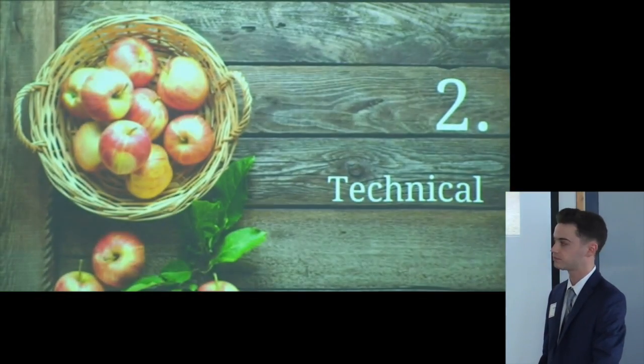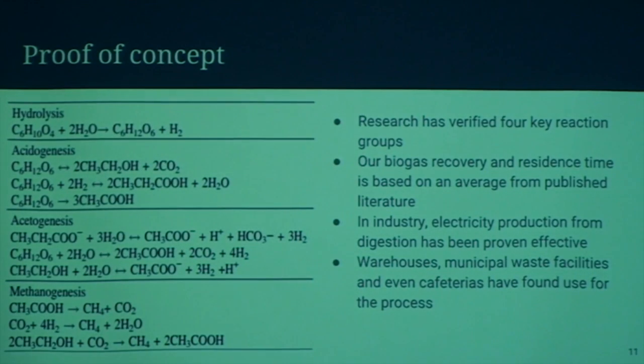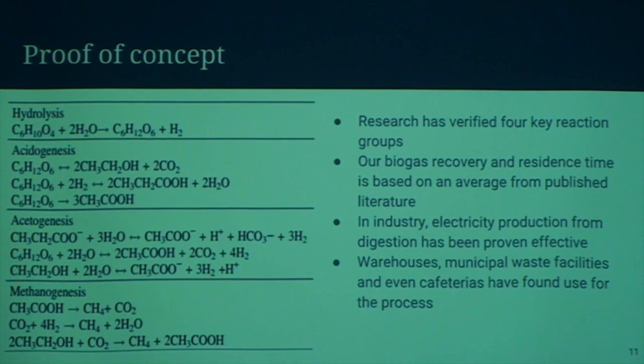Okay, now we're going to go a bit into the technical side of the Green Grocer, starting off with a bit of proof of concept. Anaerobic digestion is a technology that's been widely researched and widely used. Research has shown four key reactions inside the process: hydrolysis, acetogenesis, and methanogenesis. This is a process that has been widely used in industry for electricity generation, such as in municipal waste facilities, warehouses, cafeterias, and even some breweries are getting involved with this technology, such as Magic Hat up in Vermont.